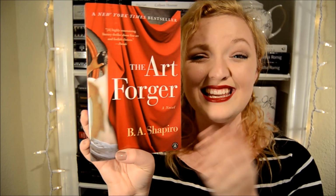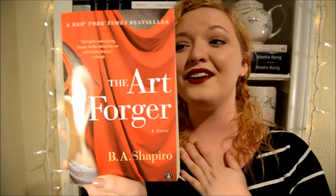First, I'm starting off with The Art Forger by B.A. Shapiro. I have heard nothing about this. I was walking through Target with Corey and he didn't discourage me from buying it, but I think it's stunning. I think it's so stunning. And then I read the back of it and I'm like, huh, I must have it.